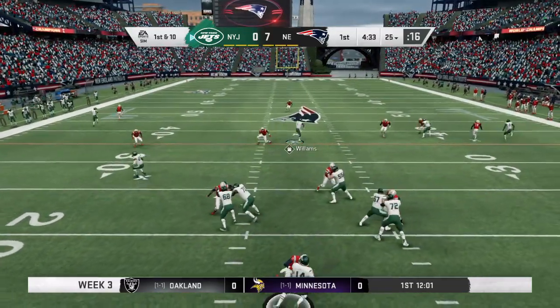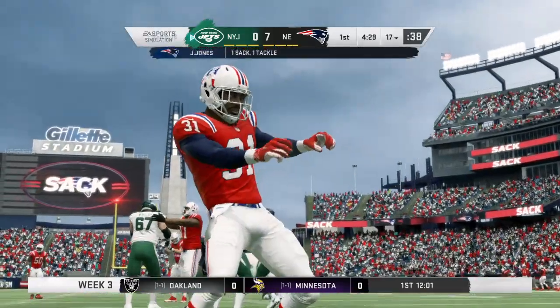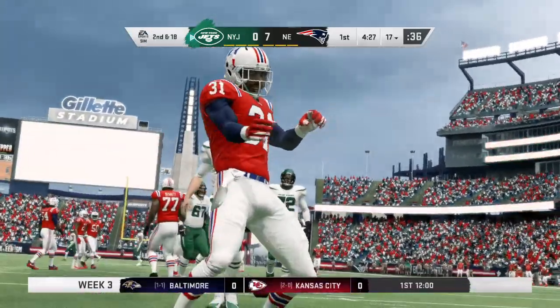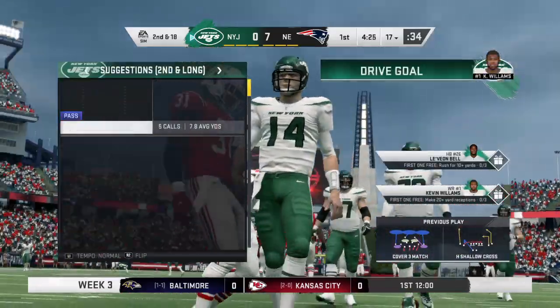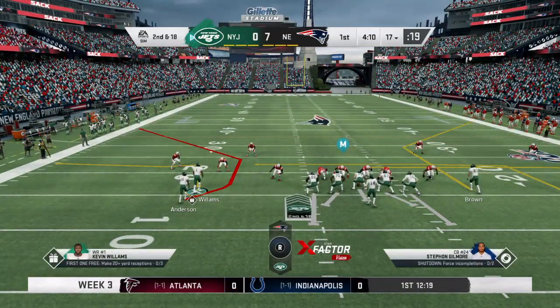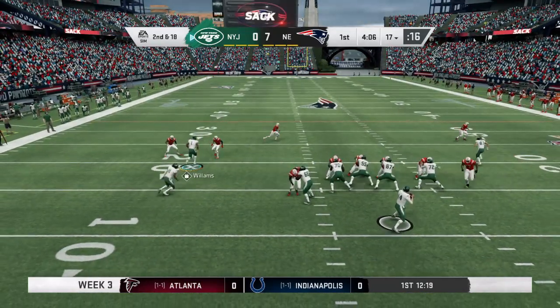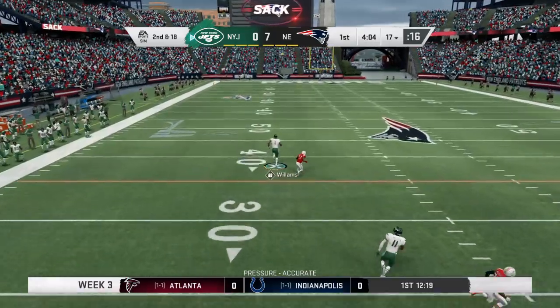They go back to the air here after the INT on the last drive. Nowhere to escape, and he goes down. Oh, my goodness. Was that a defensive back that got to him with the pressure? Oh, look at the former defensive back. You're all smiles up here. I hope everybody can hear my smile on that play.